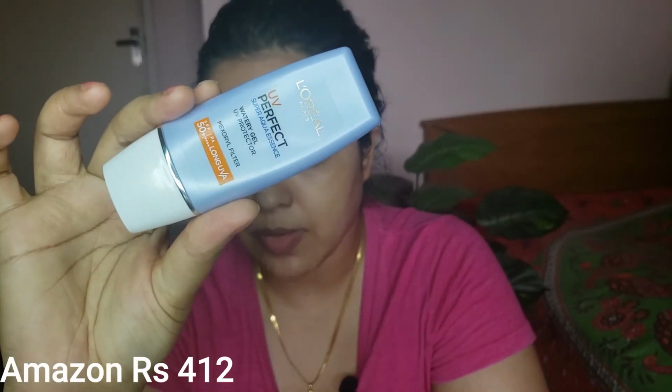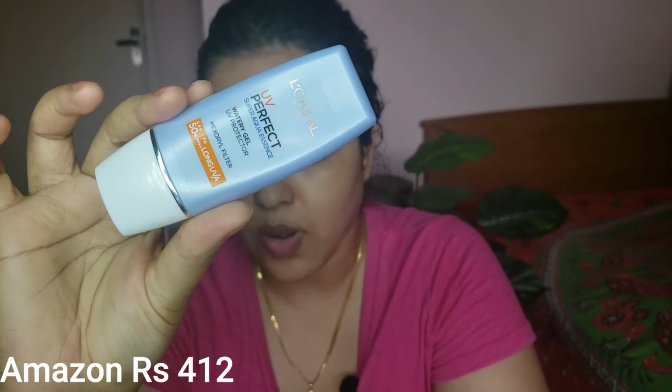I picked this up from Amazon, where it is priced at ₹412. I feel that since there are 3 different types of sunscreen in this range, the 2 common factors are that each and every sunscreen has SPF 50+, and all the sunscreens, in spite of having a matte version in this range, provide hydration for the skin as well. Now I picked up this particular sunscreen from Amazon, but it is also available on Nykaa.